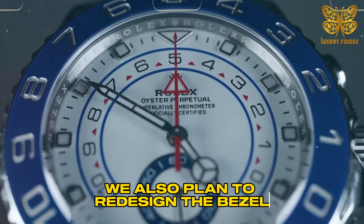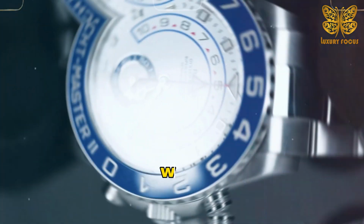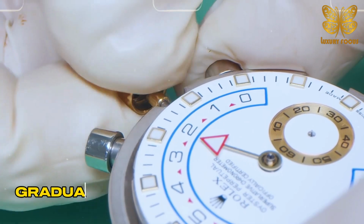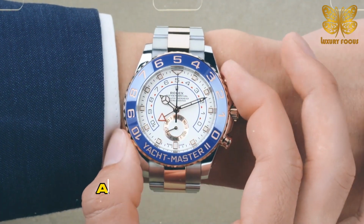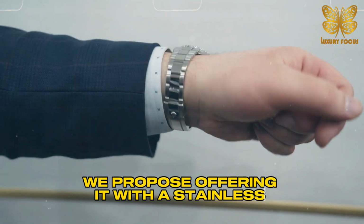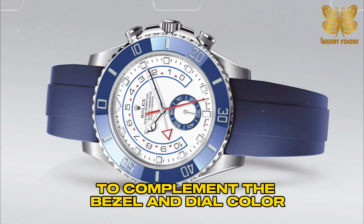We also plan to redesign the bezel, removing the large Yacht-Master logo and the 0 to 10 graduation, which is duplicated on the dial. Instead, we suggest a fixed bezel graduated from 0 to 60, working in tandem with the central seconds hand for improved functionality and a less flashy appearance. Given the watch's nautical theme, we propose offering it with a stainless steel bracelet or an Oyster Flex rubber strap in blue to complement the bezel and dial color.